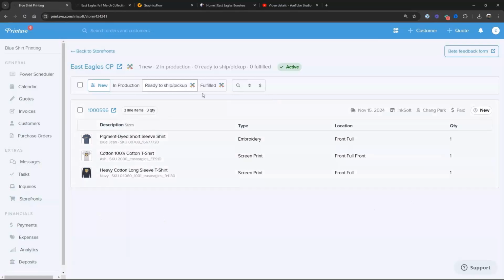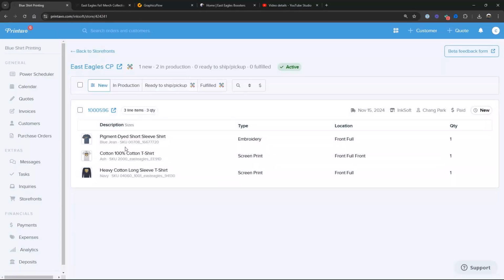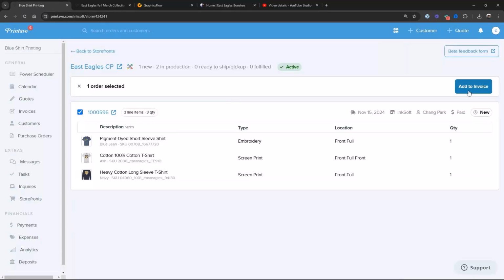And what I want to do with this order at this point is go in and convert it into a Printavo invoice. You'll notice there are some things going on with this order. Number one, it's got 1, 2, 3 lines on it. Looks like 2 of these products have the same graphic, and one has a different graphic. They're all full front, and they're all kind of individual orders. If I want to convert that into a Printavo invoice, all I really have to do is click on this and hit add to invoice.